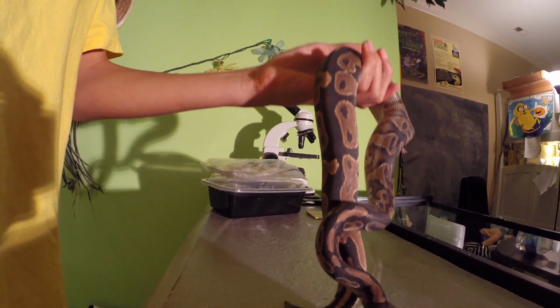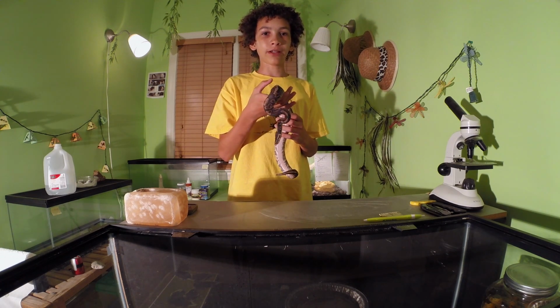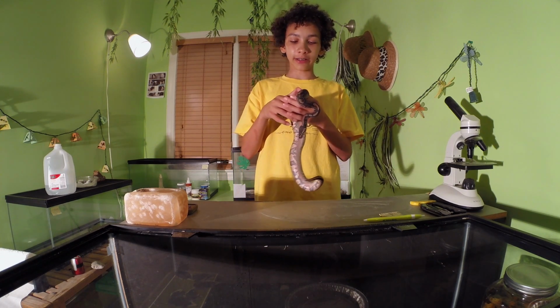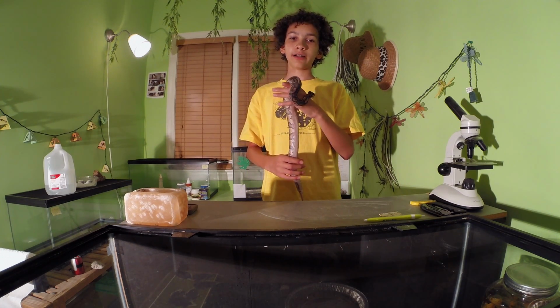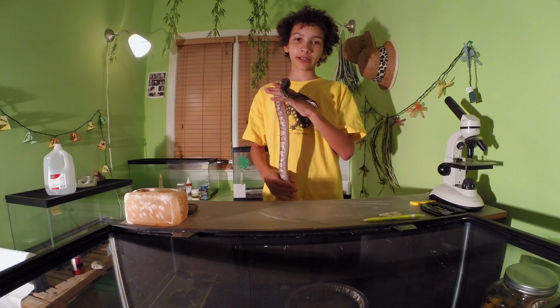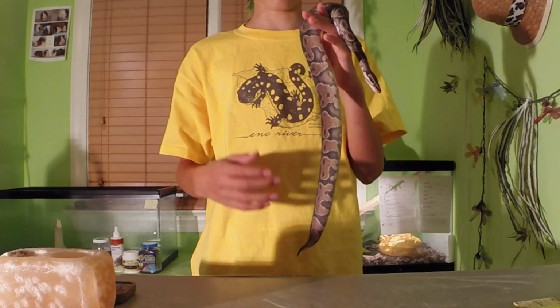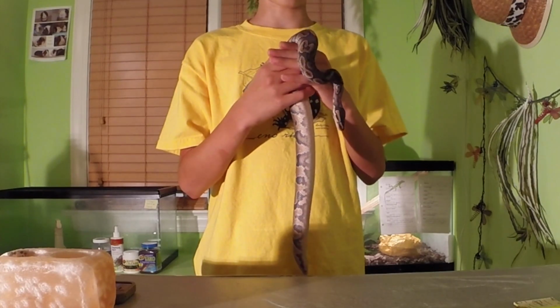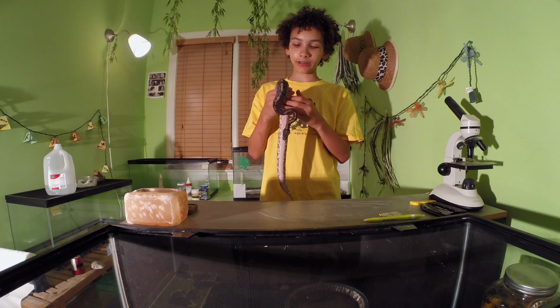If you have a snake, I'm assuming you know what snake shedding means, but I'll briefly explain anyway. Your snake will shed every so often, depending on its age. When it's a baby, it'll shed a lot. Like I said, he's under a year old, so he has shed maybe 5 times. He sheds once every 1 or 2 months.